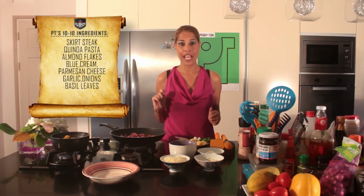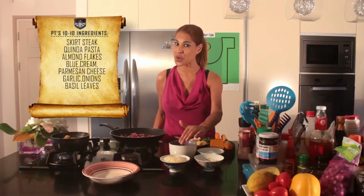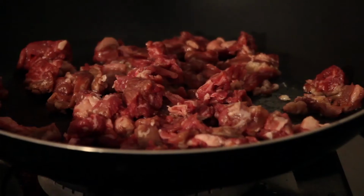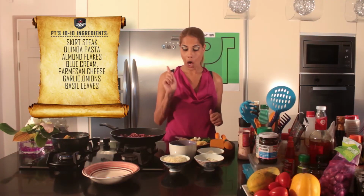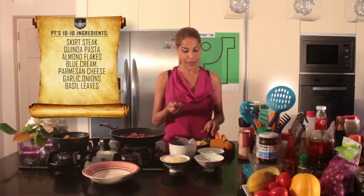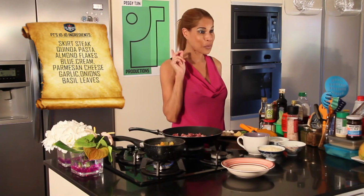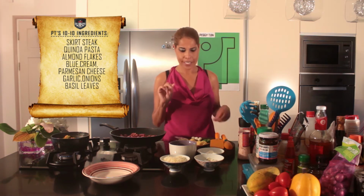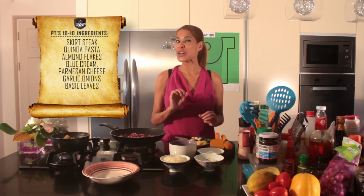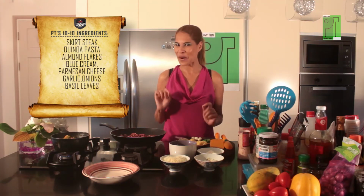My ingredients today: cream cheese, blue cheese, Parmesan, and I use grated Parmesan, some skirt steak, a cup of quinoa pasta, a little bit of garlic, almond flakes, and beautiful small onions, and some fresh basil. Now, did you know that almonds increase your brain function and that all my beautiful cheeses have a lot of calcium in it? I'm gonna use garlic, which is a great antioxidant. Now, I think my meal is gonna be a very healthy one.